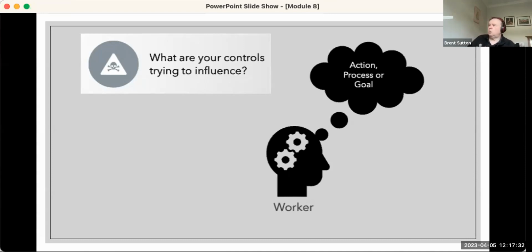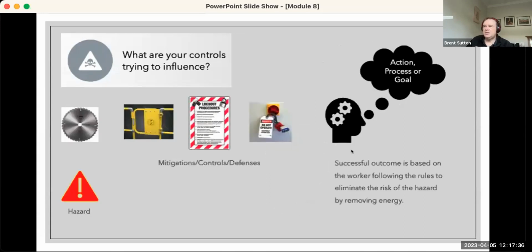So if I was to explore that with lockout tagout in particular, and I'm making these diagrams available because it's a great way for you to do that. In this case, we have a hazard, some sort of sharp cutting disc. And at the moment, if the workers have to clear a jam, they access the danger zone of the machine using a gate. The gate is an action.